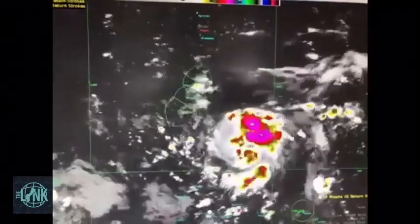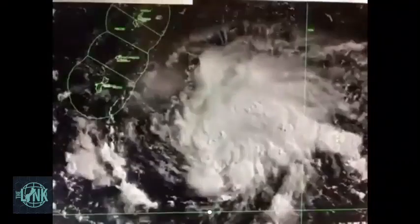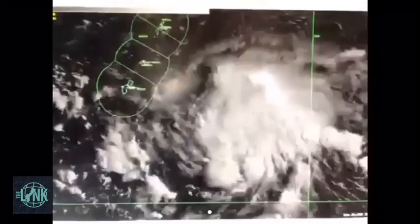And I'm going to switch over to visible now that we have the daylight visual from the satellite. It's a large mass of moisture coming toward Guam, Rota, and probably scraping by Tinian and Saipan as well. This is what we're going to be dealing with on Tuesday in some shape or form. Will it be a tropical depression? Will it be a tropical storm? It's still too early to say yet, but things are starting to take shape.